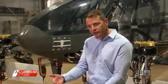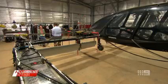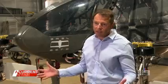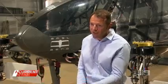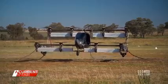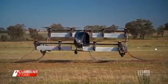Who will be able to fly these? These will initially be flown by pilots with a special licence. Eventually, they'll even be remote controlled. That opens up a wide range of other applications and opportunities, like fighting fires. With the maiden flight a success, work on a second prototype has begun.